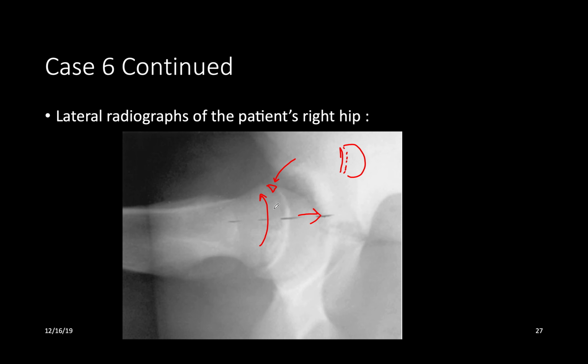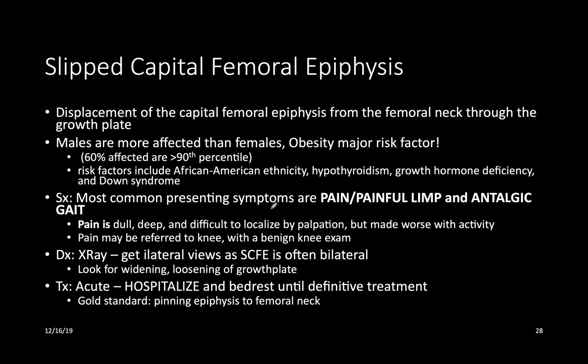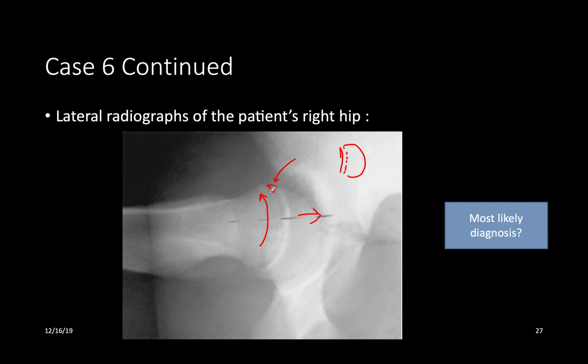Okay, and so what's the most likely diagnosis for this child? This is going to be your slipped capital femoral epiphysis. And so here it's really just that displacement of that epiphysis from the femoral neck through the growth plate. And so let me just erase my drawings here, as beautiful as they are. I want to be able to show you everything.